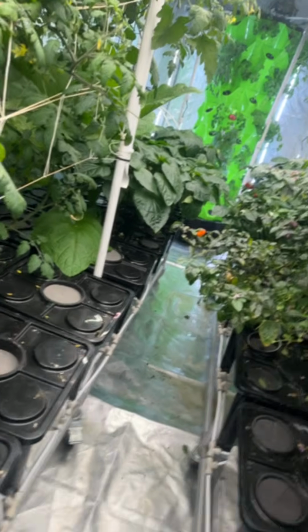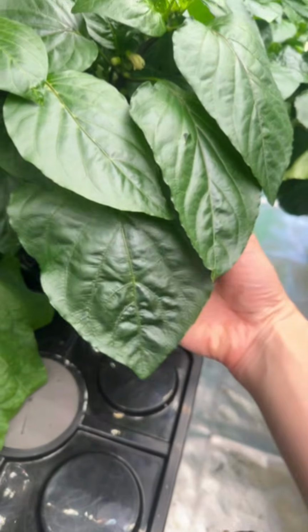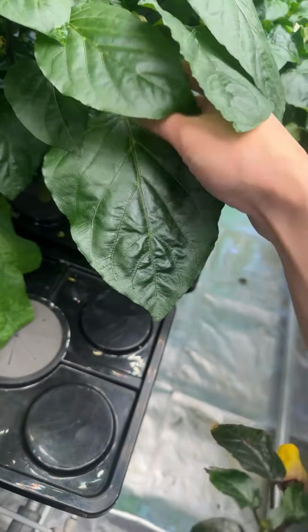But just as I'm talking to you guys, this leaf has my attention here. Look at the size of this pepper leaf. It's so big. So that is an improvement for sure.